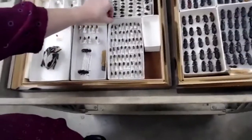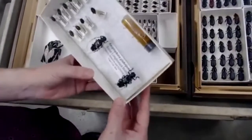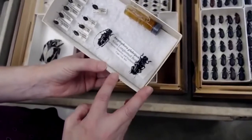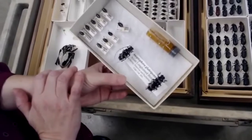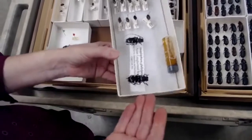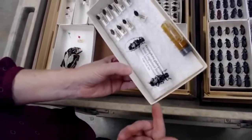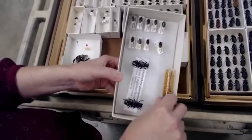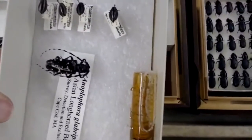So here are just some other beetles. This one in particular is the Asian Longhorn beetle that was from a research lab in Cape Cod that a friend of mine, a colleague, sent. But here you can see how fantastic how well they are pointed, pinned. Here you can see that's the larva, and larvae need to be kept in alcohol.